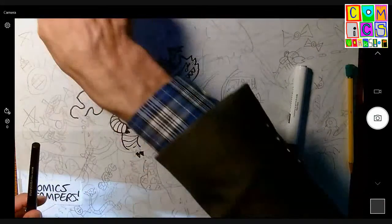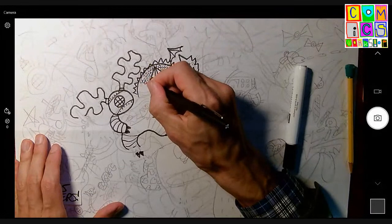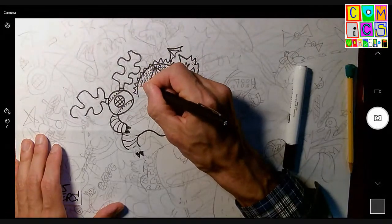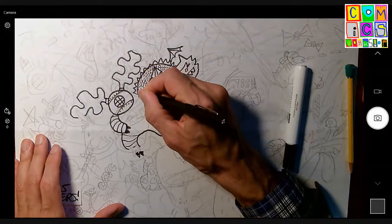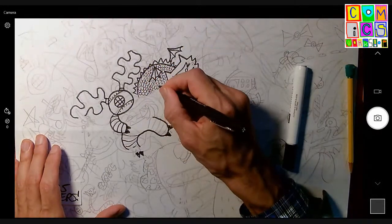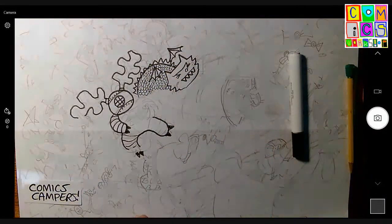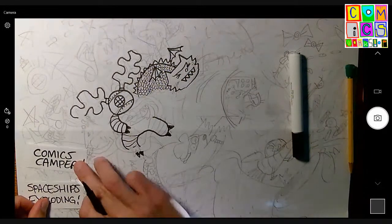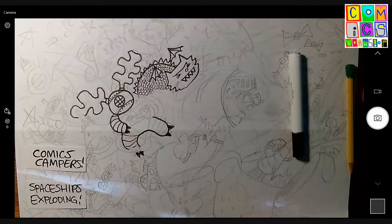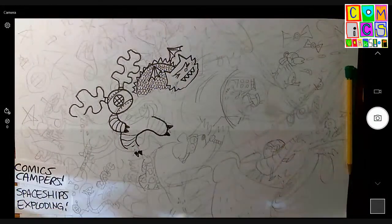We'll try another pen here. That one might be retired from drawing so many comics this week. Much better. Turn them into animals, give them something they're doing. So I said, okay, we'll have some comics campers in here and we'll put them all in here eventually. And I said, well, what do you want to have them doing? What's one other suggestion? And somebody suggested, oh, spaceships exploding. Well, all right, we can do spaceships exploding. So there are some spaceships exploding in this picture.